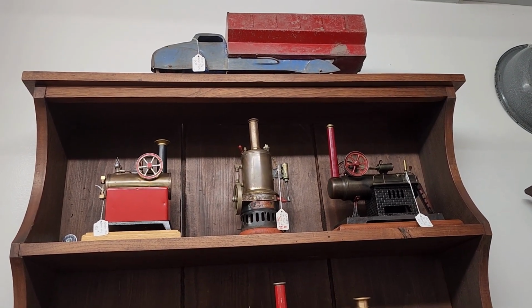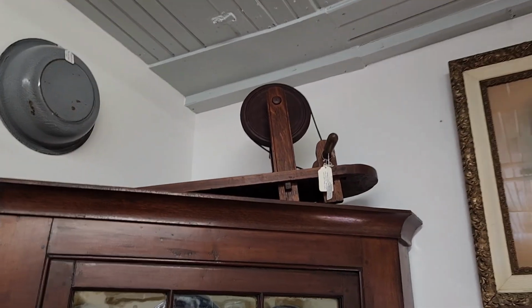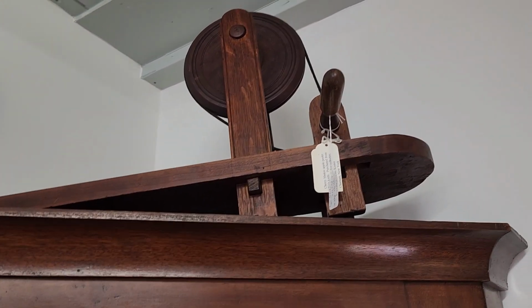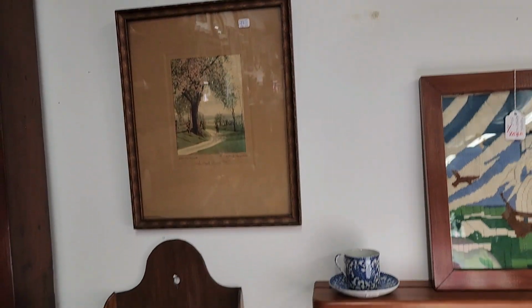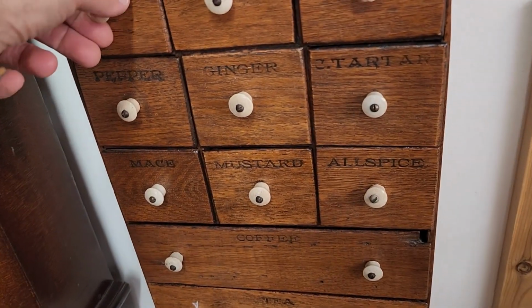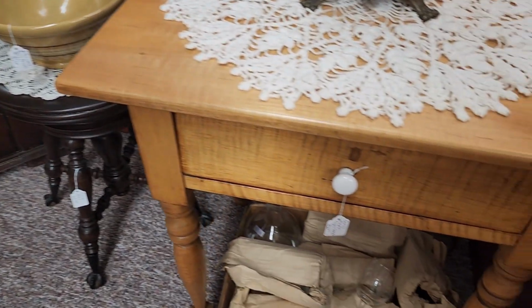Love that early tin dump truck up there. Nice pieces here. And then up here on this corner, way up here, is a cherry shaker apple peeler out of Chatham, New York. Beautiful. Beautiful piece. And a lovely spice cabinet. Love that. It's not with a sticker. You're actually impressed. And another really pretty tiger maple single drawer.